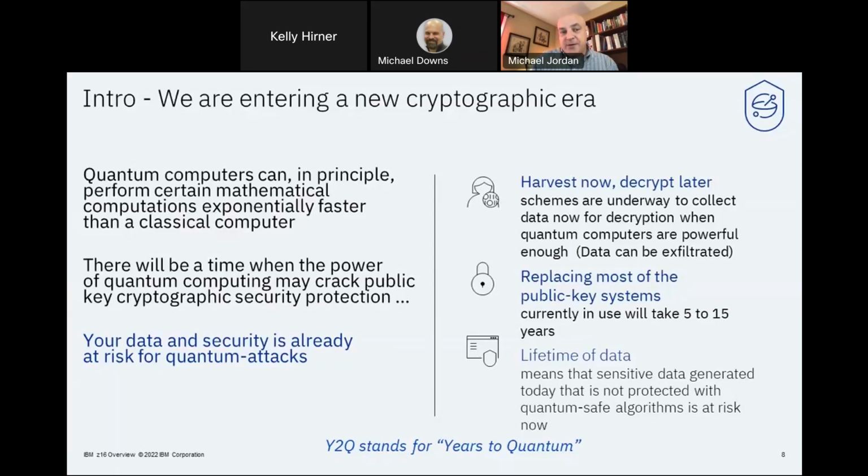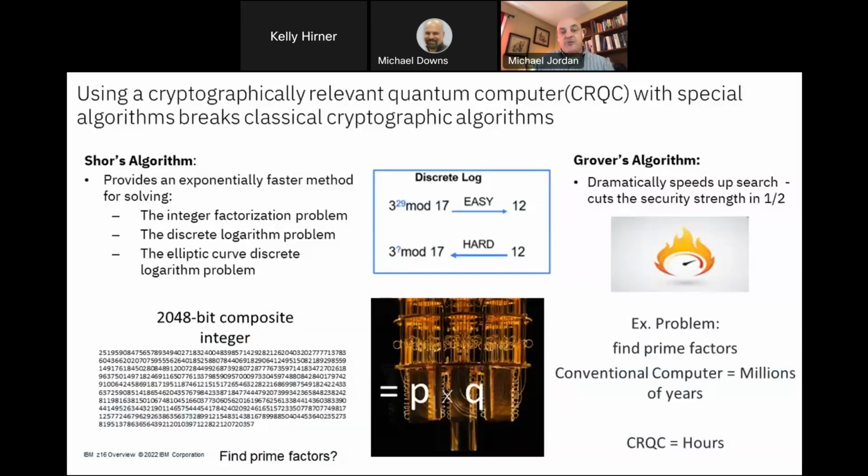If you were around in the late 1990s, remember Y2K. I know I was around. I remember that. But now they're talking about this notion of Y2Q, which is years to quantum, and it's when do we need to have our cryptography changed out to using quantum safe cryptography before it's too late, right? So that's the idea there. Okay, so that's sort of the backdrop.